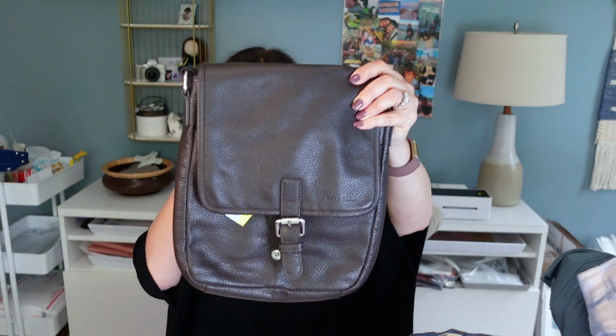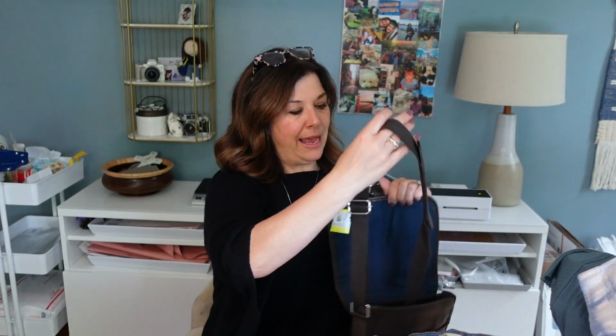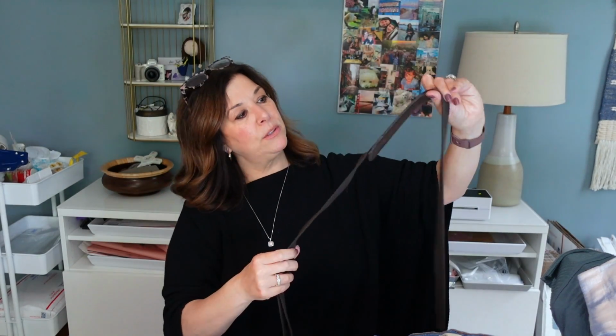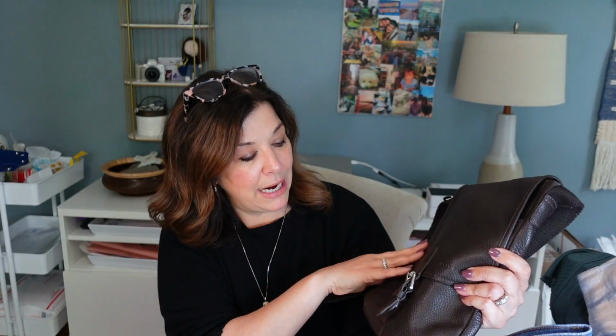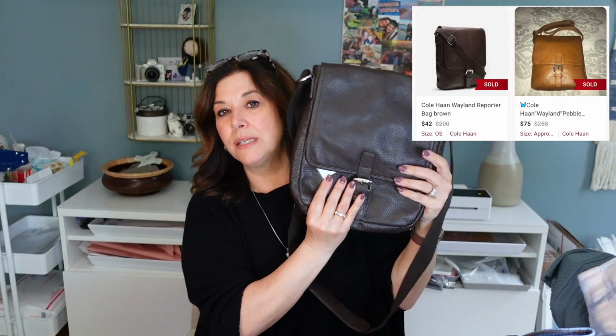So this is something I'm really excited about. I got this Cole Haan crossbody bag, and this was priced at $12.99 as well. I love the navy blue interior on this. Isn't that gorgeous? And it has, of course, the adjustable crossbody strap, which looks very comfortable. I just think this is a great bag year-round. This would be especially nice in the fall. Kind of has a little bit of a messenger bag vibe, even though it's more narrow. Look at these corners. This is Cole Haan, classic minimalist, beautiful quality pebbled leather, so nice.